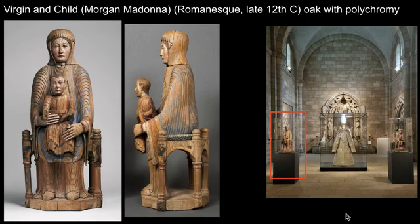It was originally brightly colored, and you can see remnants of that color today. I especially love the patterning on the seat of the cushion. We do not know the name of the person or people who made it. The sculpture follows a particular type and is one of many sculptures that follow that type, that standard.